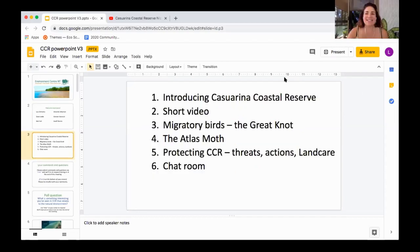So today we will be introducing the Casuarina Coastal Reserve, watching a short video which has been done by donation from Nicholas Goldhurst, learning about some migratory birds, the Atlas Moth, how we can all play a role in helping to protect the Casuarina Coastal Reserve. And then we will also be facilitating a chat in the comments section.